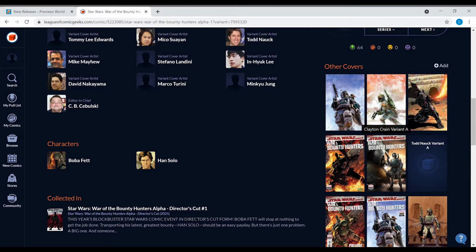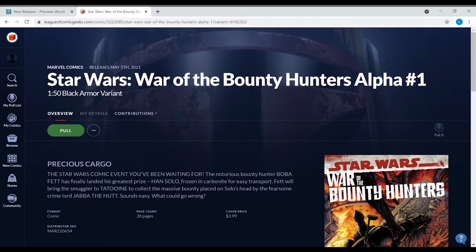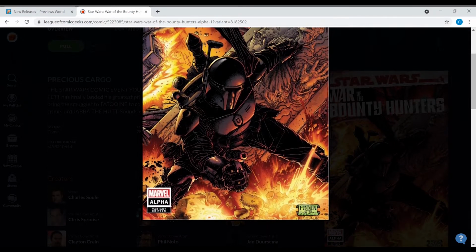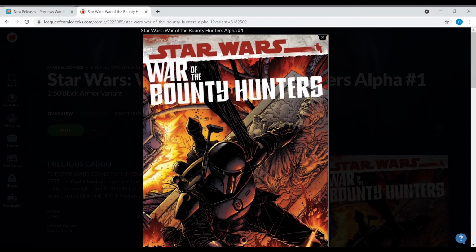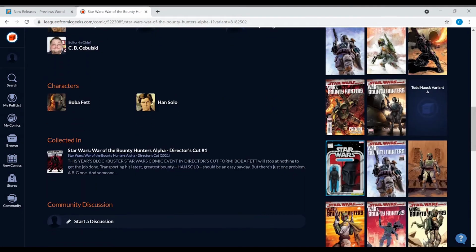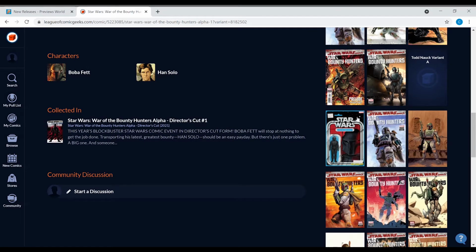That's a variant A with no picture to it. Clayton Crane variant A. Here you got the 1 in 50 black armor Boba Fett. I mean, this series will probably sell pretty well. I won't say it'll sell out, but it'll probably sell out really quickly if your store doesn't carry a lot of covers.